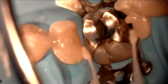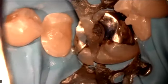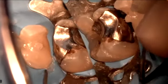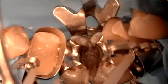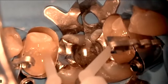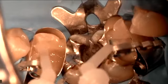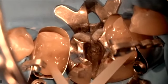And then I'm applying some adhesive again in order to condition the surface and to have a better adhesion. I remove the excesses of adhesive because in this way I'm saving time for later. I don't want to do this after having built the walls of the tooth. And then I'm using the same material in order to do the post-endodontic restoration.